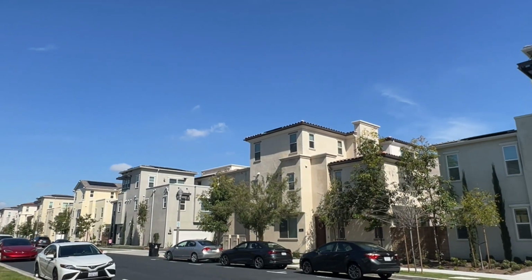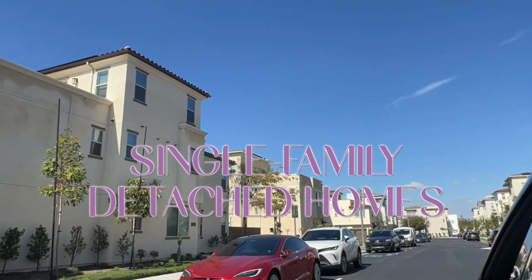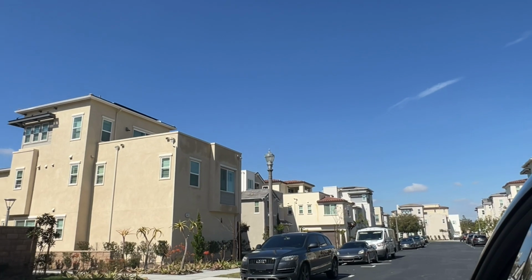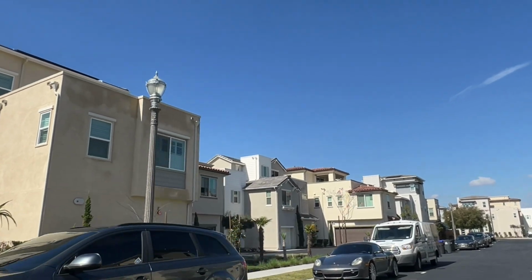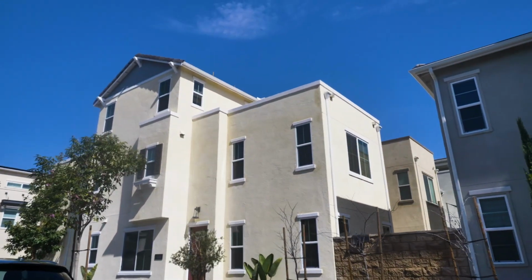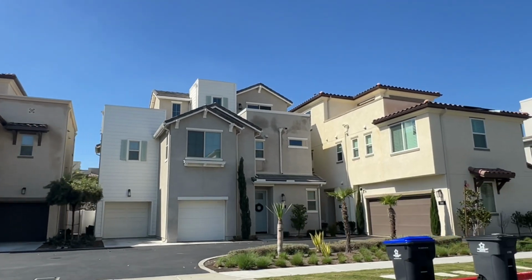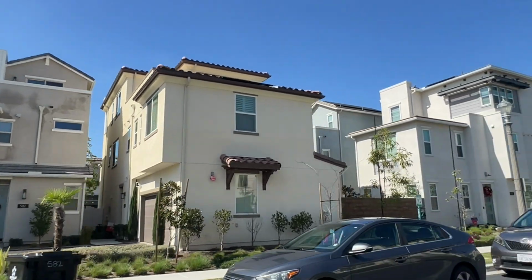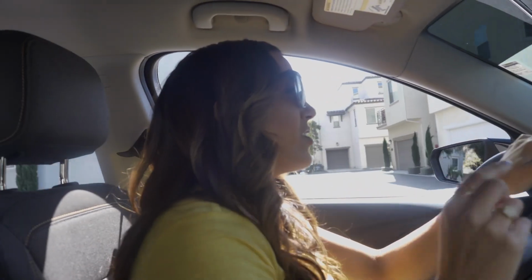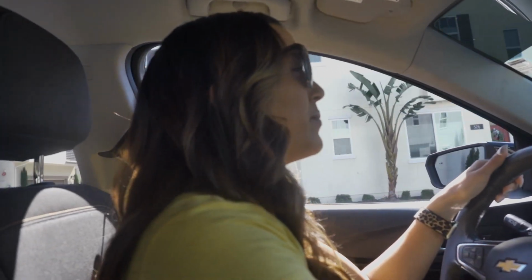Now we're in the single family detached homes. These are gigantic, but they're such cool floor plans. They all have these really cool bonus rooms. You can turn it into a bedroom. You could turn it into like a game room. Remember the models had these little mini kitchens, and they just looked really, really cool. There was so much space. If you need space, these are really great for that. But I haven't seen a lot of these come on the market. So if you see them, they go fast.